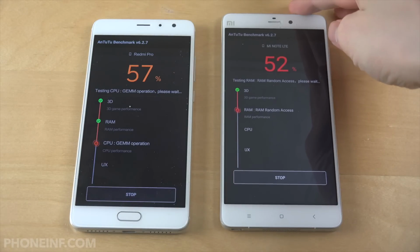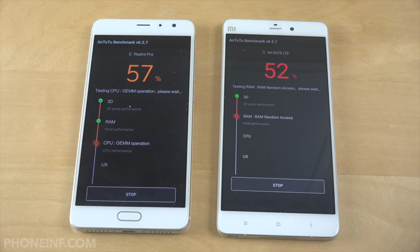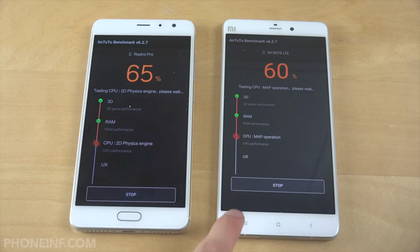I do enjoy the Mi Note more in terms of its slimmer design, and it doesn't have any real physical button. I really do enjoy the physical button that you have on the Redmi Pro, but it looks like it's going to disappear more and more on phones this year. Samsung might not have it on the Galaxy S8. That's going to be very boring, of course. Or I don't know. The Mi Note with its capacitive three buttons down there, it's really nice actually. It's really good.